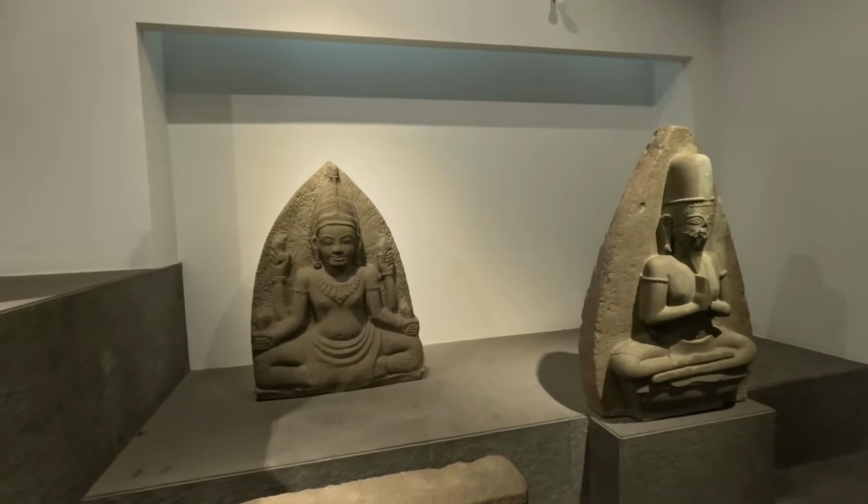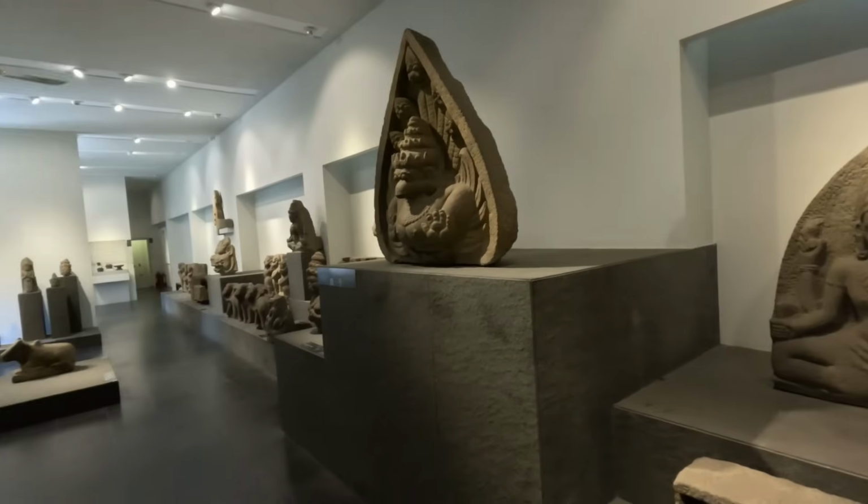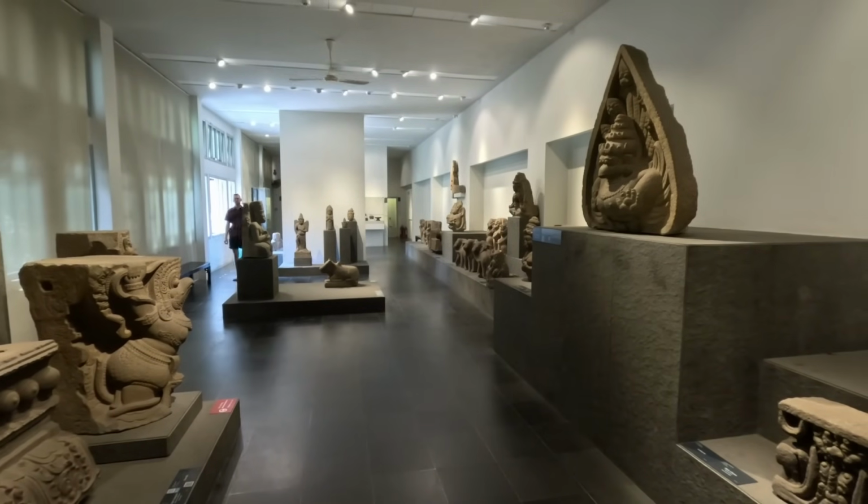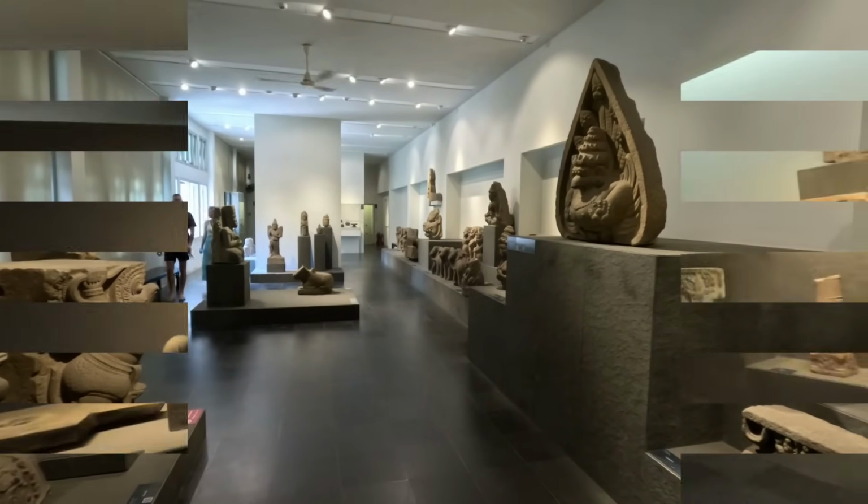And they influenced all the countries in this part of the world. So you can see a lot of the artwork here. Looks very much influenced from India, Hindu culture.